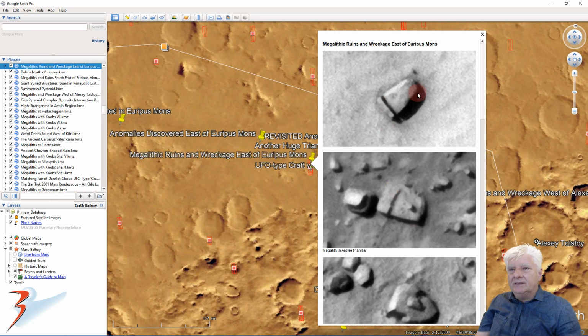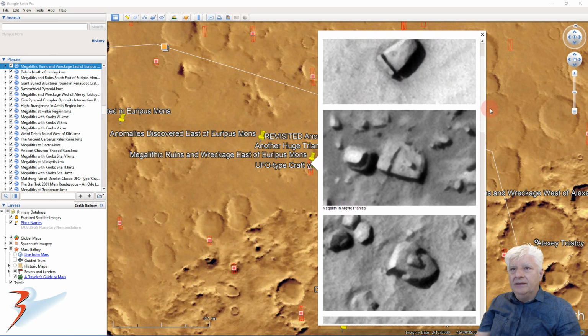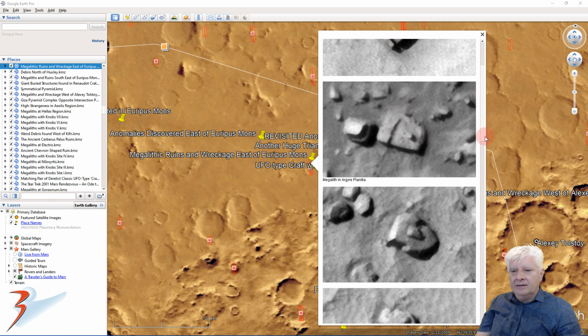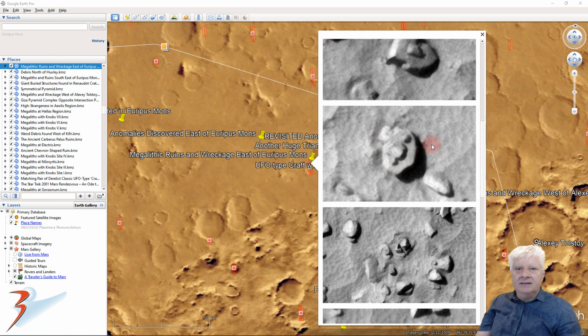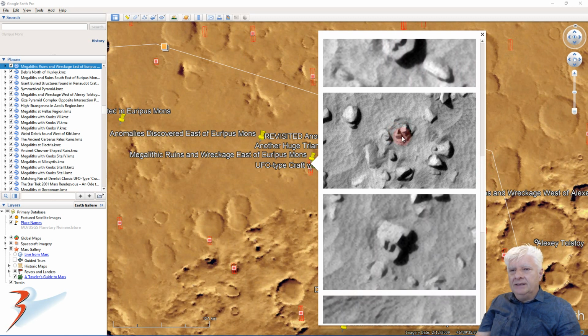Check out these two blocks, very similar, with this gap between the two objects, and it has a protrusion or knob in its center. Very similar to those down in South America. And these two blocks are about 5 meters long. This looks almost like another one of those discs with a dome in its center. This one's got two small parts on either side of it. Small L-shaped piece there. It's about 3 meters long.